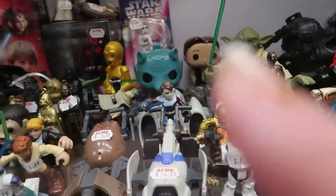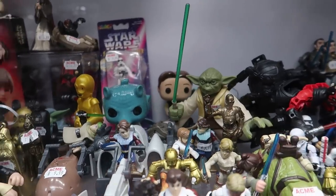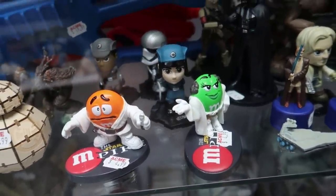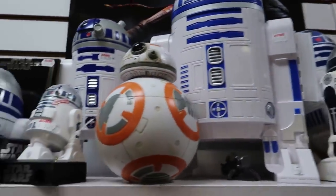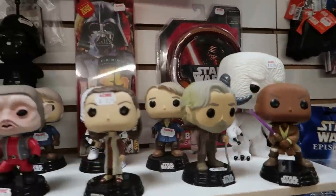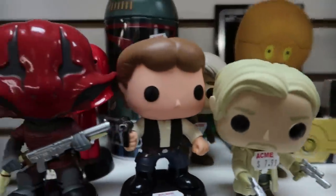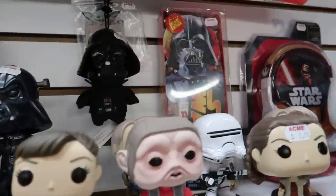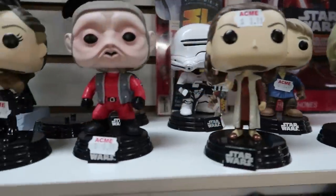And look back here. I was just looking at this Greedo and Han here. These Funkos are actually salt and pepper shakers. They're ceramic. And I own those. And look, little Star Wars M&Ms. There's also a shelf devoted to R2 and BB-8. Super cute. And here's some loose Funkos. Maybe I could find some loose Funkos I don't have. But I think I either have the majority or they're ones that I don't necessarily need for my collection.